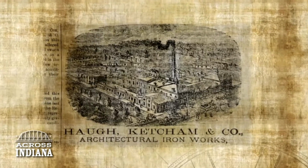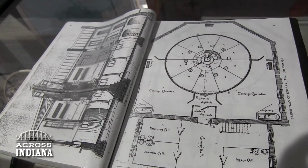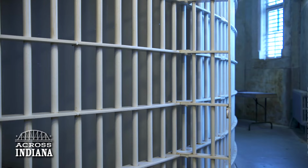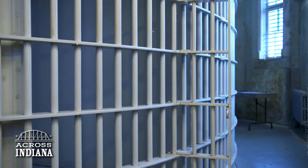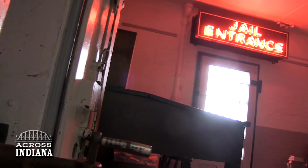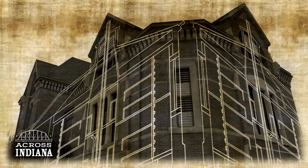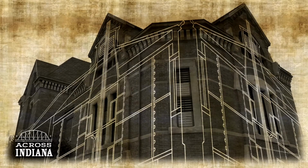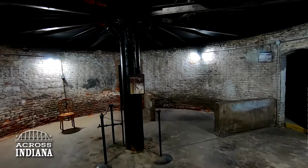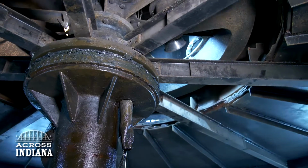Benjamin Haw, the namesake of Hawville in Indianapolis, designed the jail in 1881. By 1882, this facility in Crawfordsville was operational. It was made to be inescapable and to minimize the need for guards. The circular two-story jail sits on a supportive base that can rotate. It's a miniature railroad turntable.